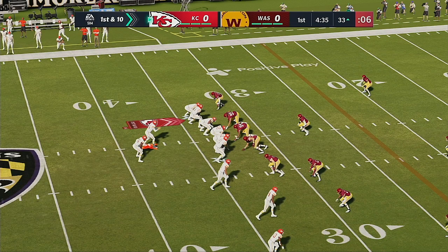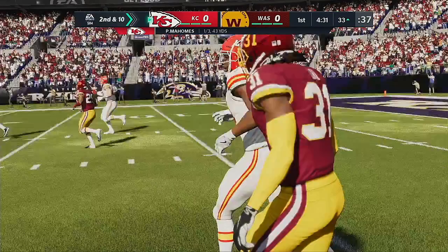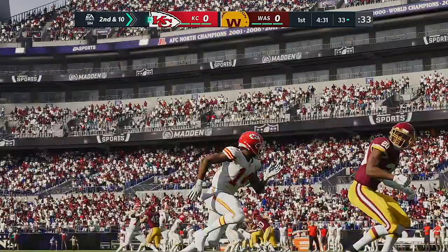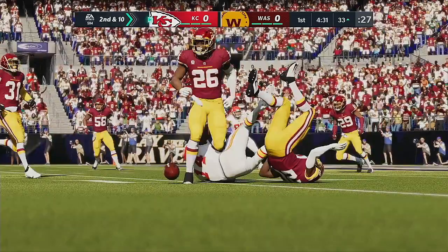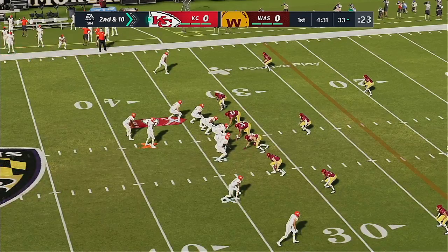Shotgun snap to Mahomes. And that is incomplete. He couldn't hold on through the contact. Brings up second down. So much about defending the pass is being able to be right there the moment the ball gets to the receiver, and he was right in his hip pocket, helping force that incompletion. Second and 10 from the 33-yard line.